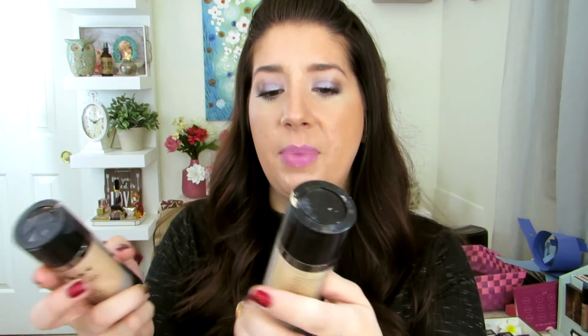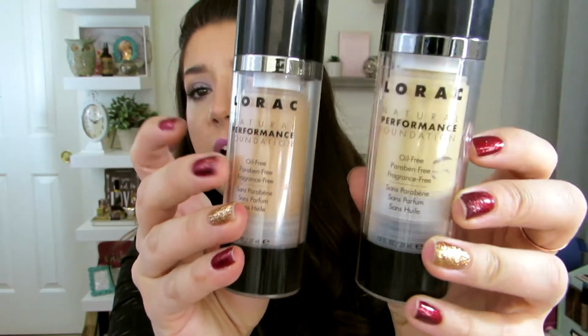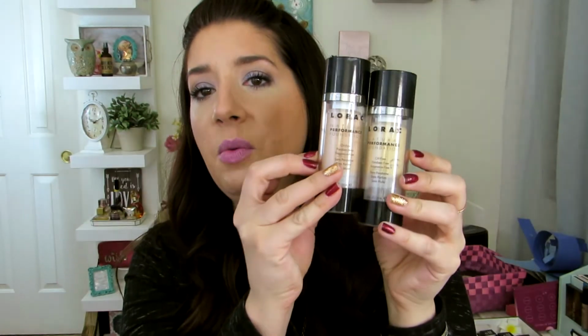All right, what else is in here? We got the Lorac Natural Performance Foundation. I got it in MP3 and MP2, and I still cannot get the perfect shade in this. This one is super yellow. This one is really dark. Even when you mix them together, it's just a strange color, and it feels pretty good on the skin. It covers really well. It wears decently, not amazingly, throughout the day. I just can't get the colors right, and that's really frustrating for me.